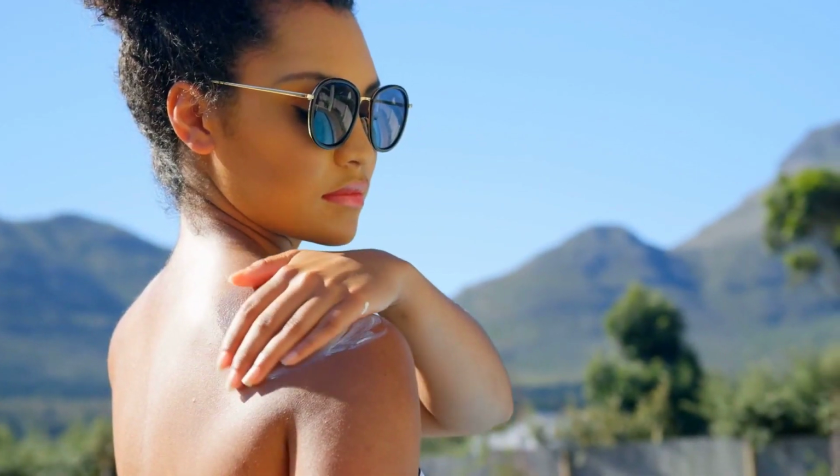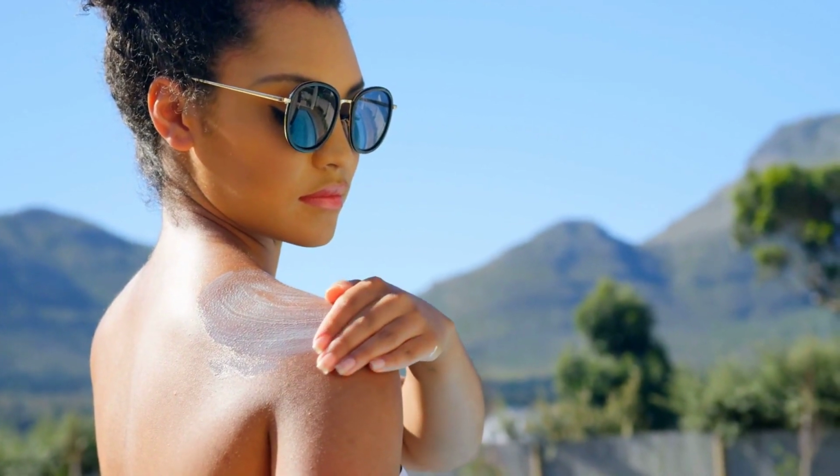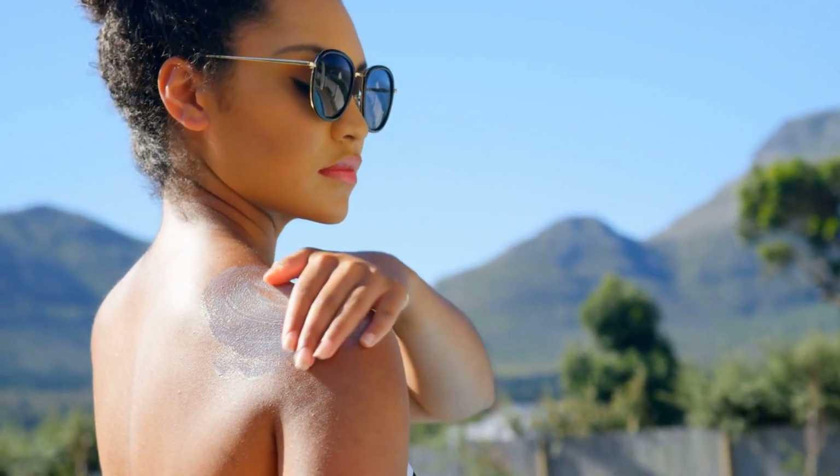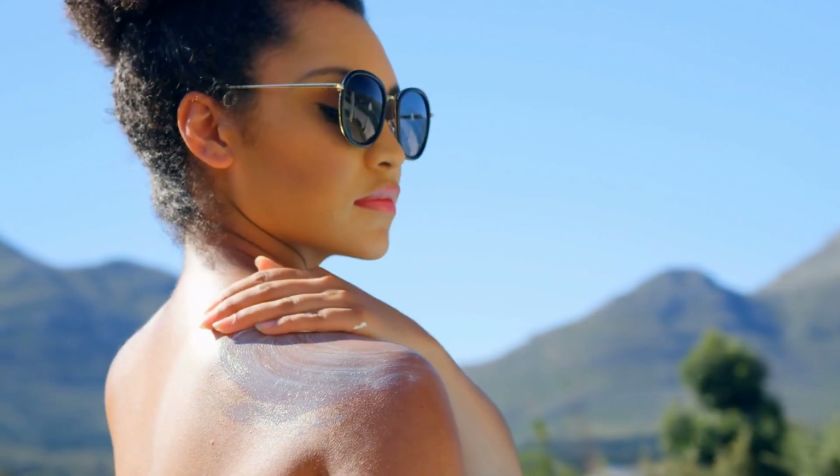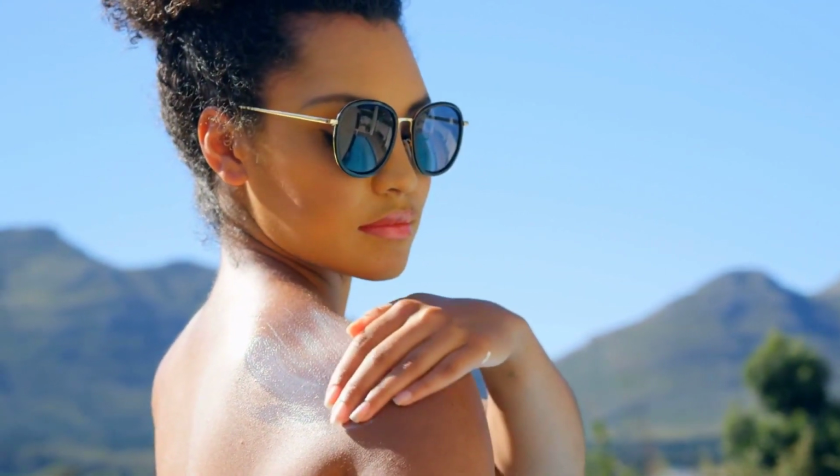Lastly, don't forget the power of prevention. Protect your skin from further damage by applying sunscreen every day. A broad-spectrum SPF of 30 or higher can help prevent new age spots from forming.